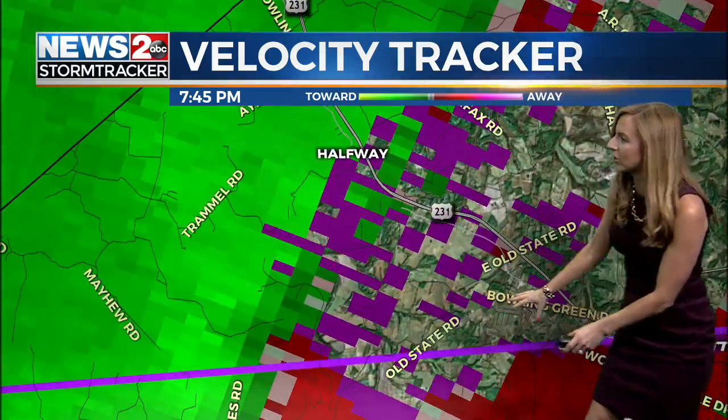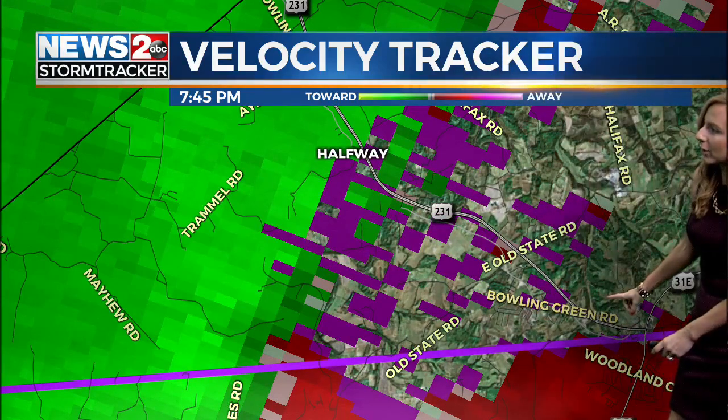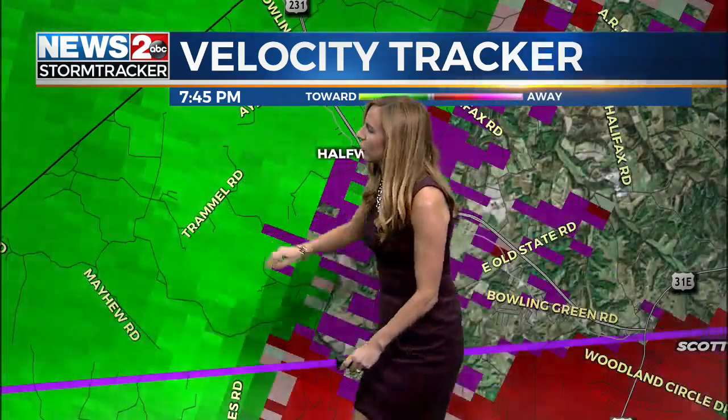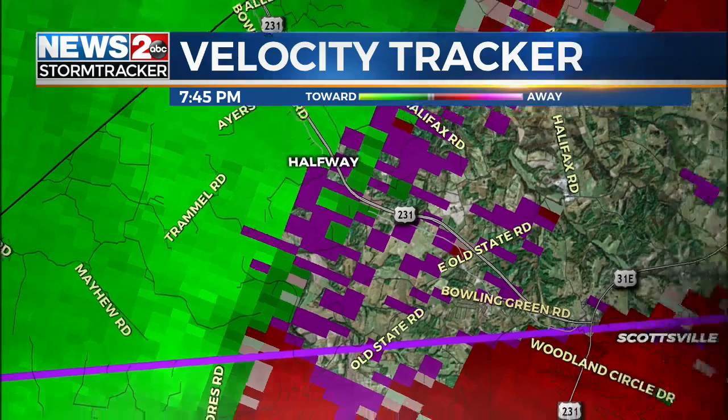So I did zoom in here tight because I wanted to show you some street names. Old State Road, you're near it. Bowling Green Road, let's see. Trammell Road, you're just to the north of it, really, and it looks like Woodland Circle Road. Scottsville, you're in the direct path of this.